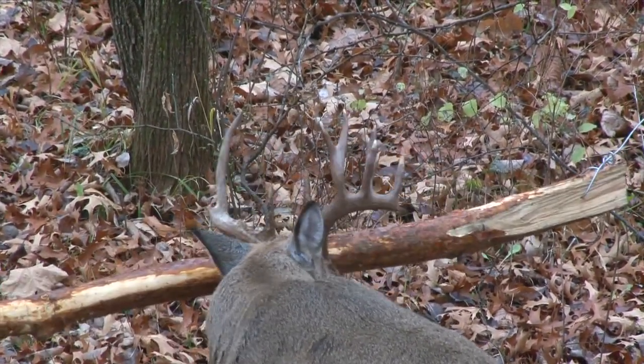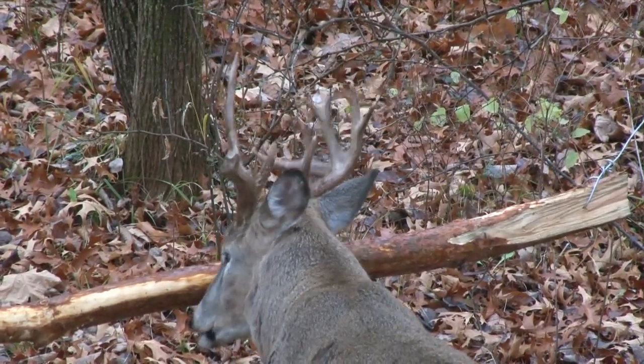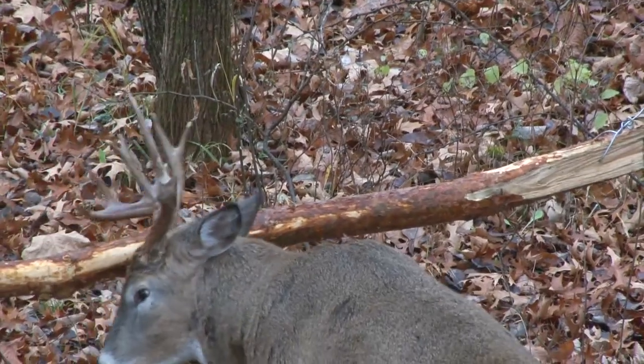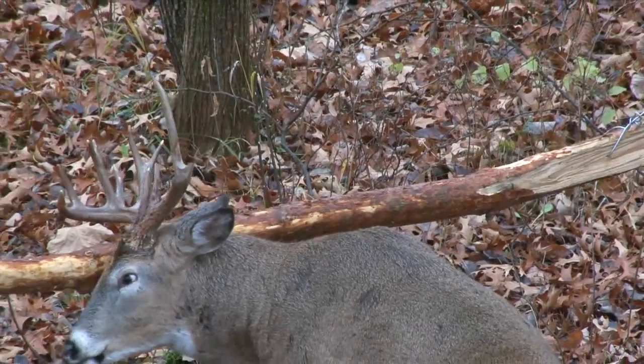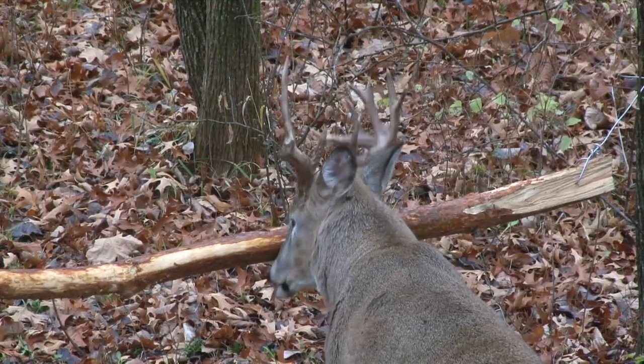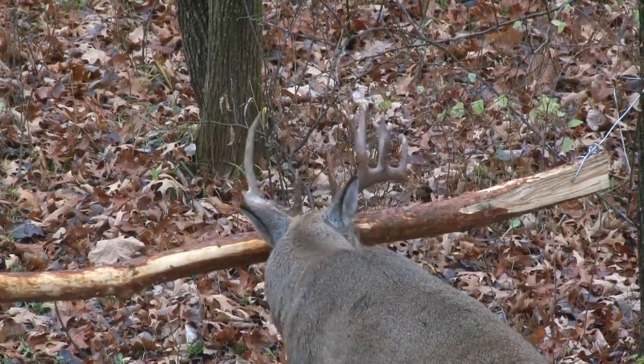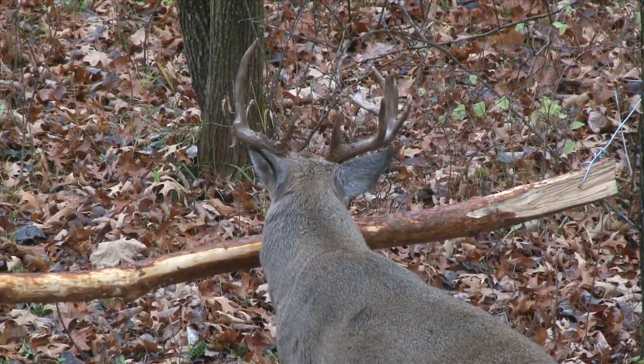But I'd guess him 3.5 this year. Hadn't really seen him before, but he's just on the verge. He could really turn into something pretty special this year. Got these extra stickers on him.